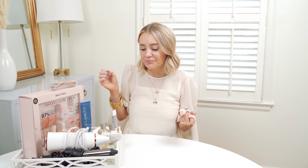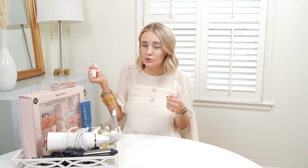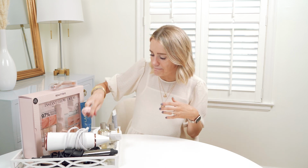and I usually get them every year. And then they also make a line of scrunchies, which I love because I wear my hair up a lot. And if you use a silk scrunchie, it doesn't damage your hair as much, it doesn't leave lines, and it also is just a lot more comfortable for you when you're wearing your hair up.